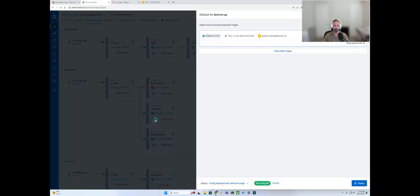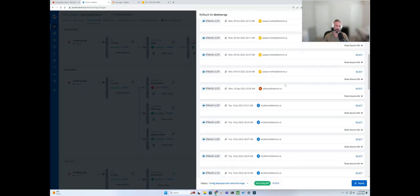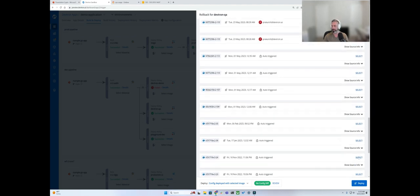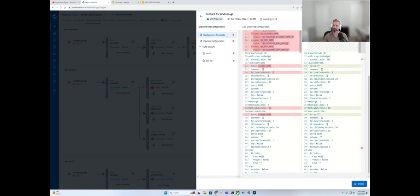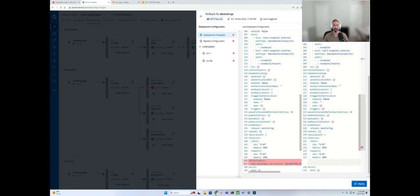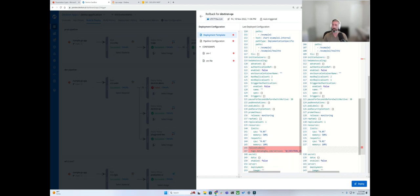Let's say I needed to roll back on another one. I can view all my images, find a particular version that I want to roll back to, and see the config diff. I can quickly identify those diffs in the configuration as well as secrets or pipeline configuration. And then I can determine if I want to deploy with the last deployed configuration, the configuration associated with this previous image, or any other one.